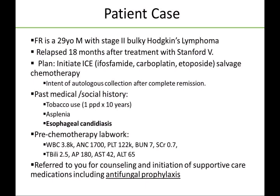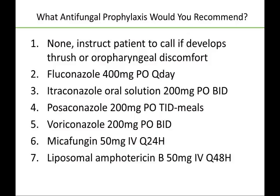Our pre-chemotherapy lab work shows that the patient is not neutropenic, although he will become neutropenic following this chemotherapy we're about to give him. Normal renal function. He does have a mildly elevated bilirubin and alkaline phosphatase, no transaminitis. So they're asking you, what kind of preventative antifungal therapy should we give this patient?